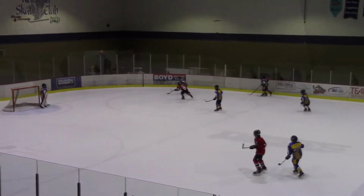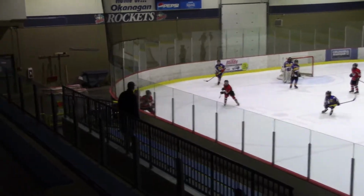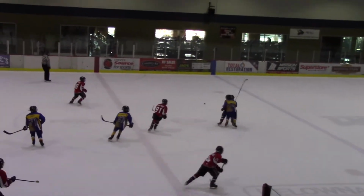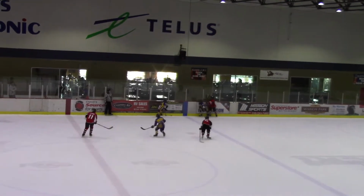Pass. Noble picks it up. He's going to circle around the backside. He rings it around the boards over to Hoyt's side. It goes by Hoyt and picked up by Helmuer. Helmuer lifts off the boards and back to himself, and McSwain knocks it free, and it goes into the offensive zone, but then right back out.